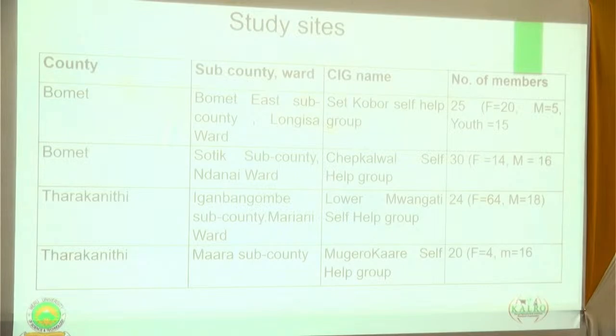And we worked with common interest groups in those 2 sites, and we worked with 2 groups, self-help groups, and those are the details. We also worked in Tharaka-Nithi, in the Igamba-Ng'ombe sub-county, and also in Mara sub-county. And we worked with groups of farmers whose main interest was growing bananas.